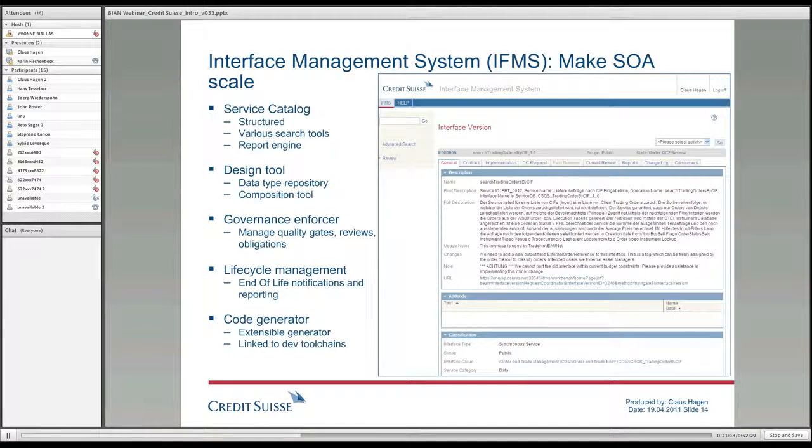One is obviously the service catalog, in which potential service clients can find all the services in different ways. We also offer a design tool which allows service designers to specify the services, and especially to reuse data types, because one of the important aspects of a service-oriented architecture is that you standardize the semantics of the data fields which are delivered through your services. So you need a kind of a dictionary of the most important data types, which can then be used as building blocks for building new services. That's also integrated in the tool.